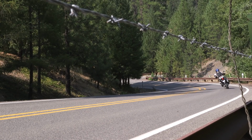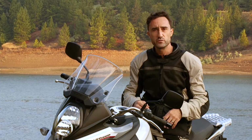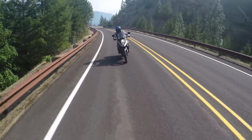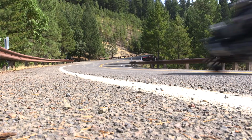I mean, you tip into corners effortlessly. There's a little bit of effort you've got to put in if you've got a quick side-to-side switch to make, but overall handling is really nice. It holds the line well, and you can attack corners with some gusto on the V-Strom 650.